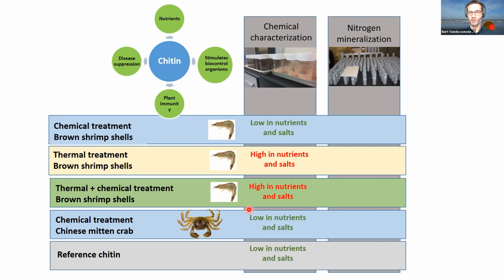For thermal treatment, all nutrients are kept in the material and you have a chitin with a very high salt content, while for the chemical treated chitins, we have low nutrient contents and low salt contents. And then we also see the big difference in nitrogen mineralization. It's very low for the thermal treated materials, while it's very high for the chemically treated materials.